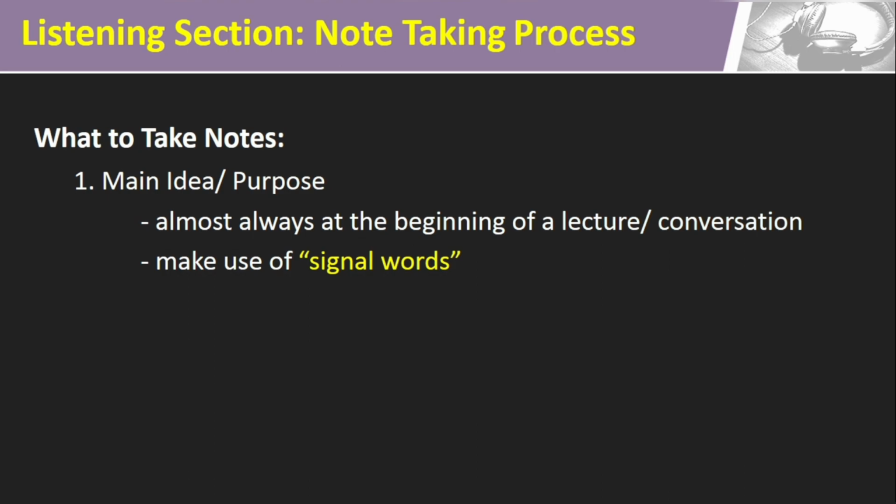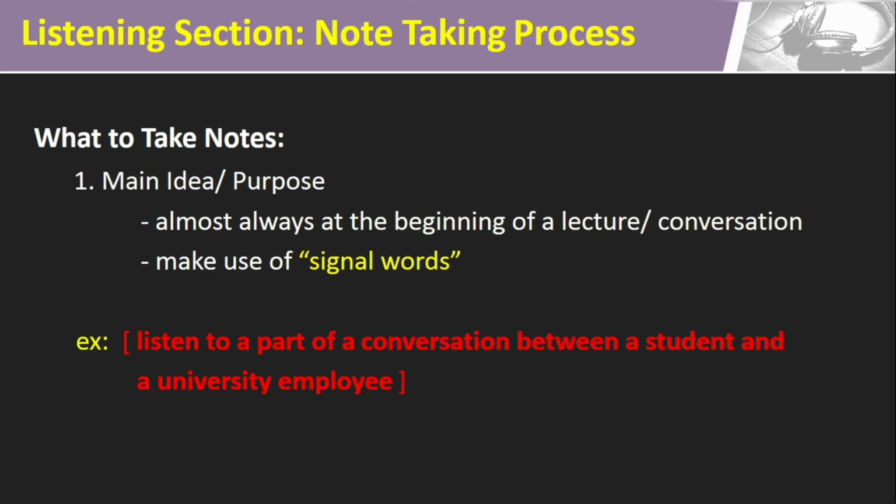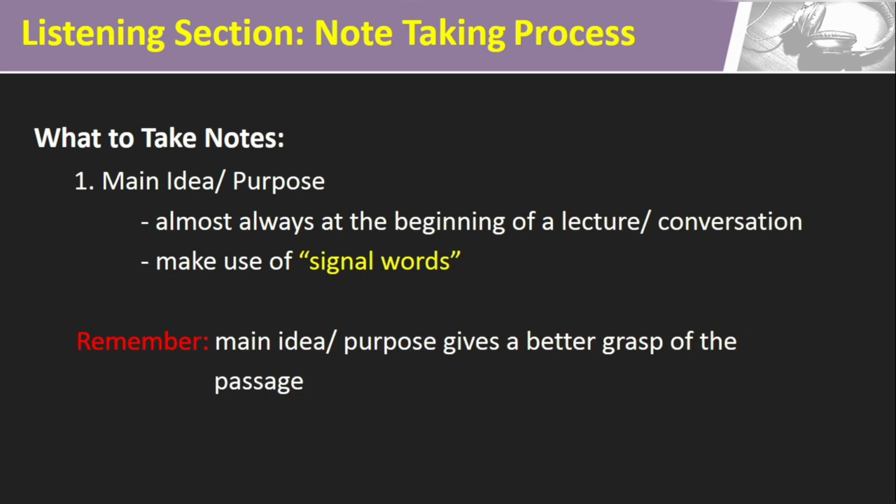As for conversations, often, the purpose is said after a question. For instance, Hi Johnny, what brings you here? I am here to register for the campus cleanup day. Or, the purpose can be stated after a greeting. In some occasions, the conversation may right away start with its purpose. For example, Hi, I am here to register for the campus cleanup day. By taking note of the main idea of a lecture or the purpose of a conversation, you will have a better grasp of what to watch out for in the succeeding parts of the passage.